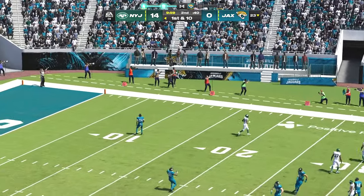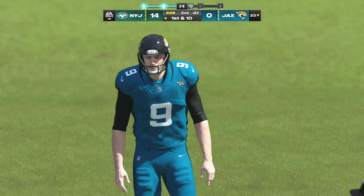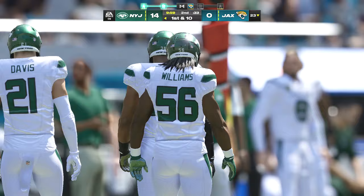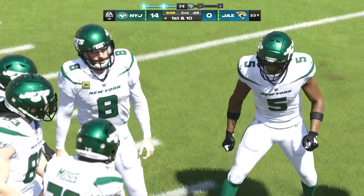And no return here. Where will they spot it? They say just outside the 20-yard line. New York's offense back out there and set to go. It's been a good first half so far. They're up 14-0. Points here, they could really put them in command before intermission.